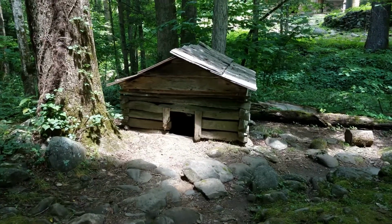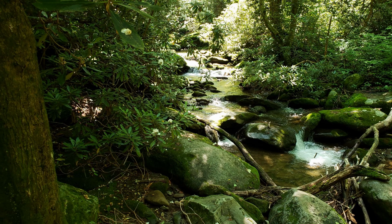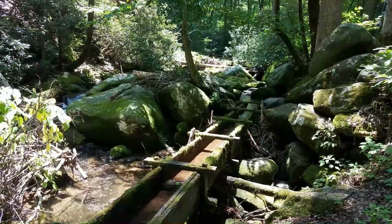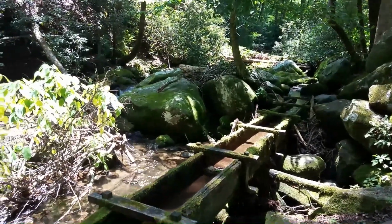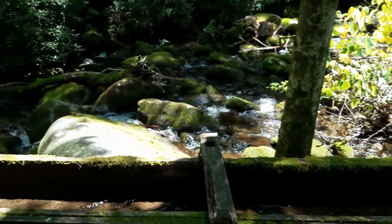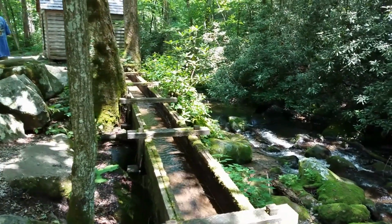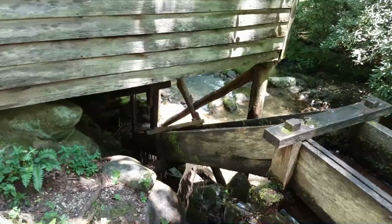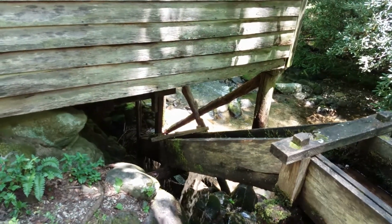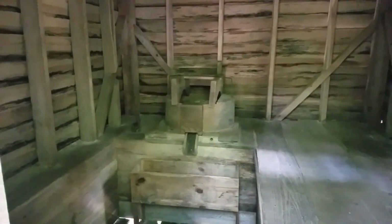House so small that you can't even get inside it. There's the mill chute. It's kind of going downhill here. And there's the grinder and stuff.